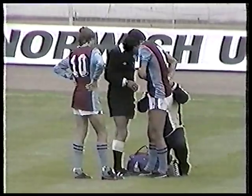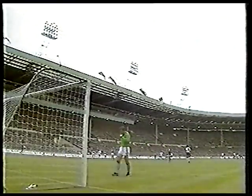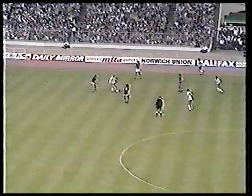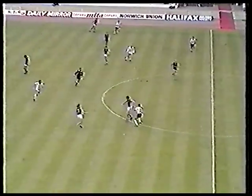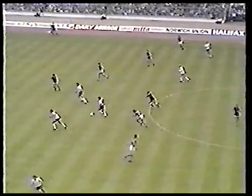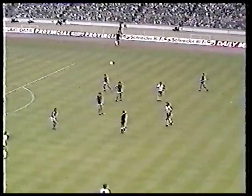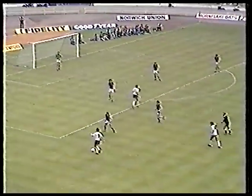Receiving attention. He's changed his gloves a couple of times, Jimmy Rimmer. Here's Archibald for Spurs. It's a somewhat risky ball, but Chris Hughton got it by courtesy of Peter With. Nobody to his right at all. But there were 3 players to his left, and one of them is Galvin.